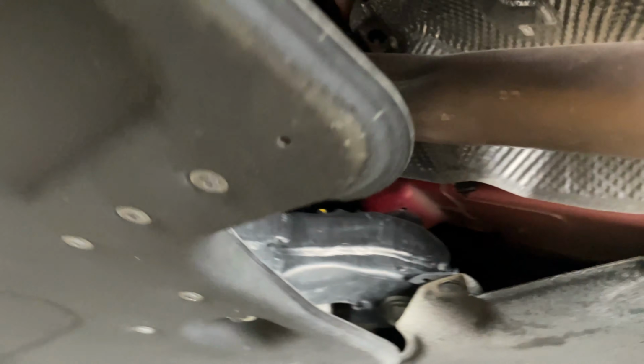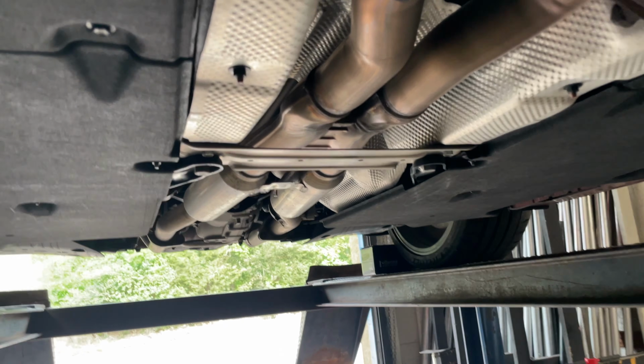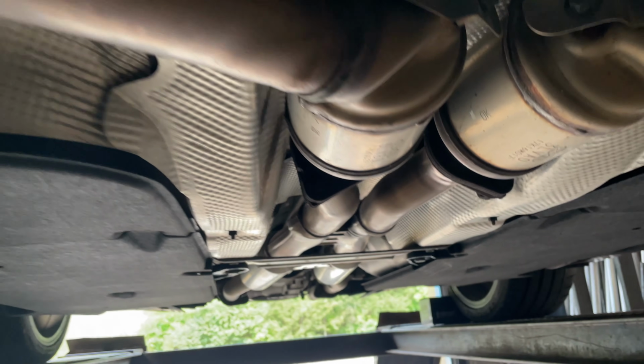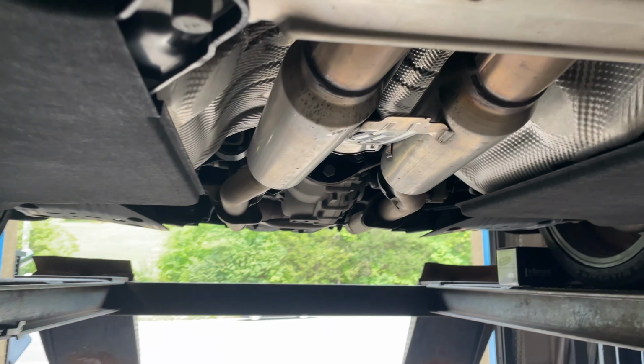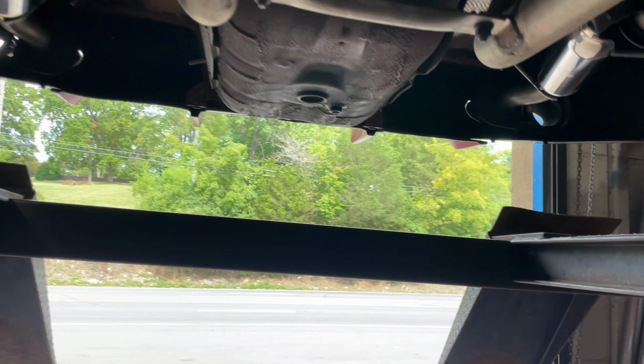Anyways, it's got factory converters up there, two of them. Then secondaries there. Then a factory X-pipe. And believe it or not, man, it's all 2-inch for some reason. I told him to bring it back, and we're gonna run it 2.5 all the way back to open it up. Then he kept the factory resonators there. Then 2-inch pipe out the back.